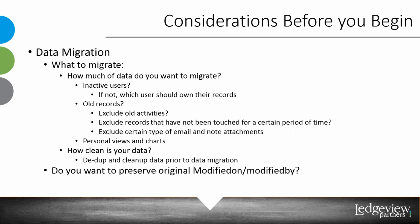Another consideration is personal views and charts. These are a little tricky to move, so they add additional hours to your data migration. But oftentimes users don't want to recreate these things, so they are possible to move. It's just something you're going to want to figure out: how prevalent they are and what you want to move.